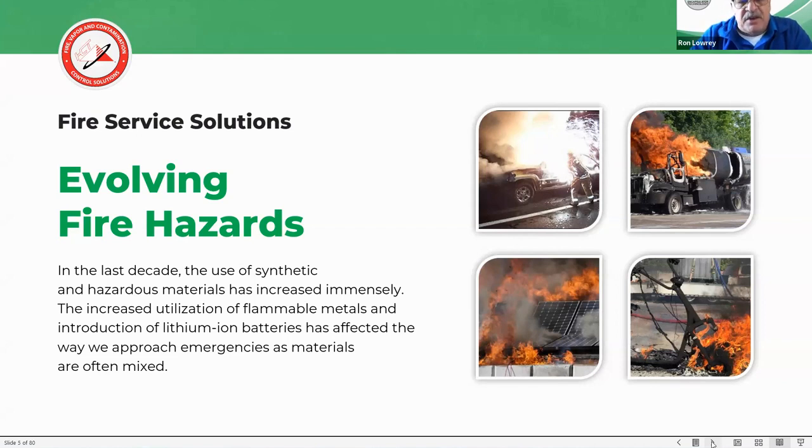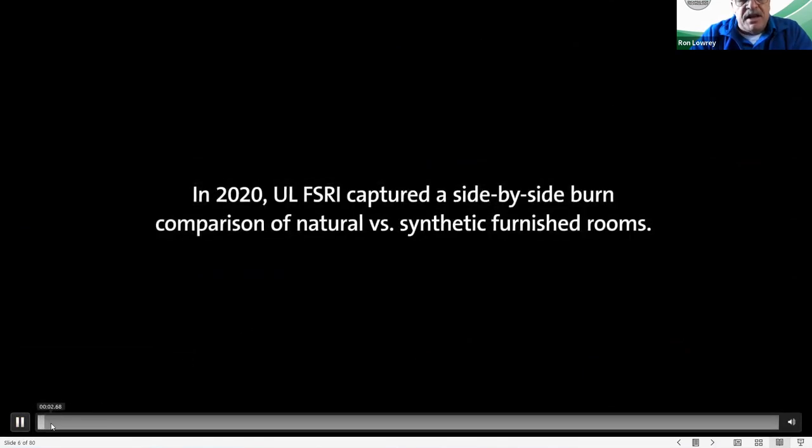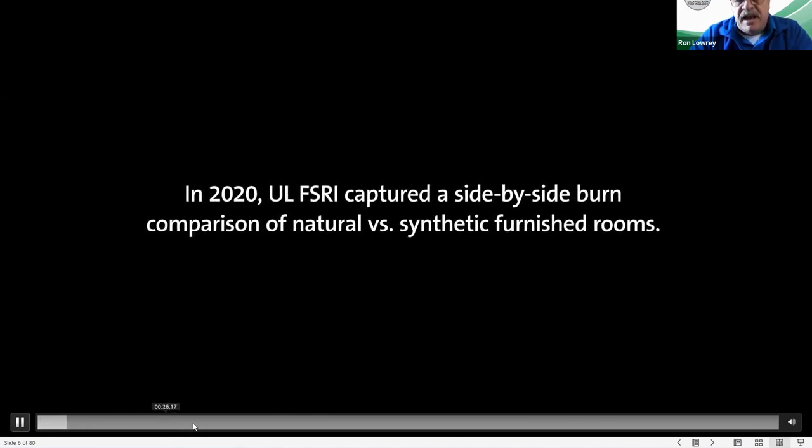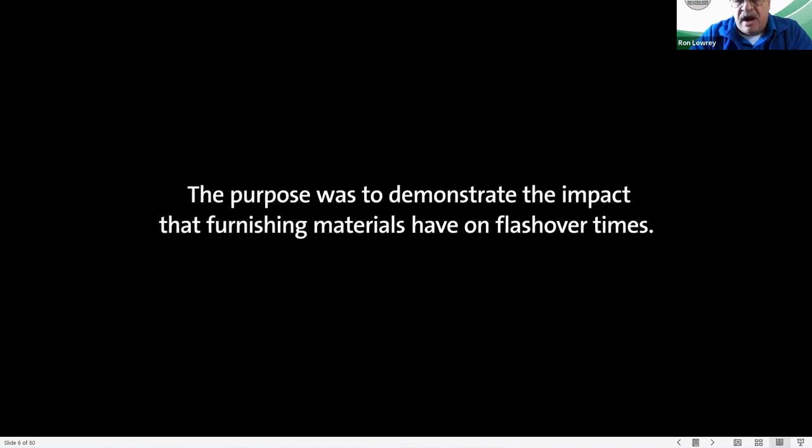And as we go through, we're going to look at how an encapsulator agent can help you handle these hazards that there really isn't a good all-around solution for. Maybe individual products can handle individual hazards, but nothing can really handle all of them simultaneously outside of an encapsulating agent. So here's a real quick video looking at these new hazards we're facing today, even in that basic structure fire environment.